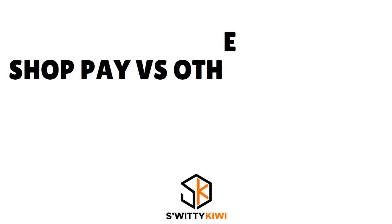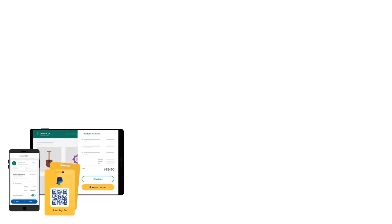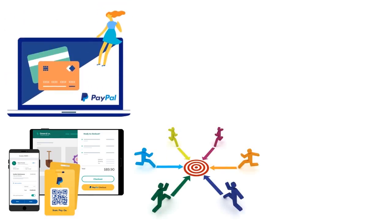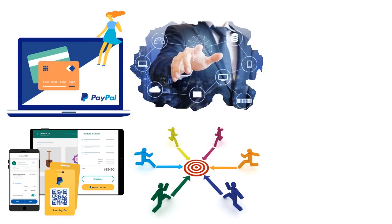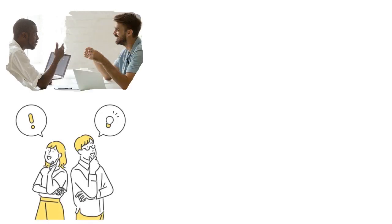So let's talk about Shop Pay versus other payment methods. I want to first start with Shop Pay versus PayPal. PayPal is the well-known digital wallet service that transformed peer-to-peer money transfers and virtual payments long ago, right? This service is one of Shop Pay's main competitors. It is a flexible third-party payment program that works with multiple platforms and allows safe online transactions and money transfers. When we talk about Shop Pay versus PayPal, here are a few things you need to remember.